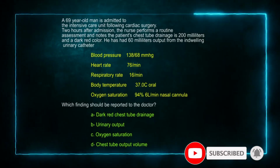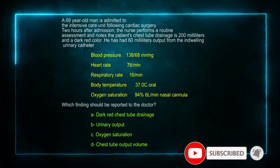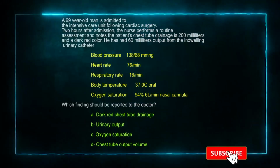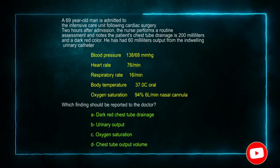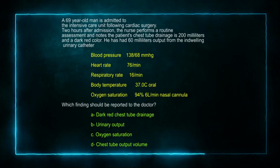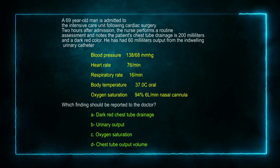408. A 69-year-old man is admitted to the intensive care unit following cardiac surgery. 2 hours after admission, the nurse performs a routine assessment and notes the patient's chest tube drainage is 200 milliliters and a dark red color. He has had 60 milliliters output from the indwelling urinary catheter. Blood pressure 138/68 mmHg. Heart rate 76 per minute. Respiratory rate 16 per minute. Body temperature 37.0 C. Oral oxygen saturation 94% on 6 L per minute nasal cannula.